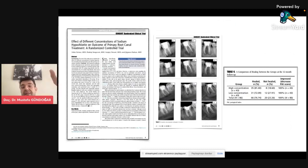But nowadays, there is a lot of new research about sodium hypochlorite. For example, the concentration of sodium hypochlorite is no longer considered important for the healing of periapical lesions.